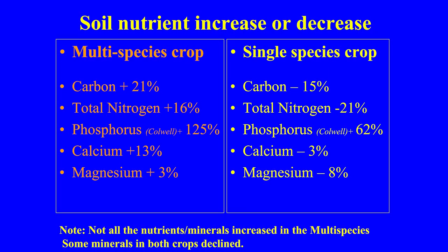The other thing that came up was we started to do some soil measurements. Very interesting. With a multi-species crop, the carbon increased by 21% and decreased by 15% on the barley. That's only in a six-month period. I wasn't expecting anything like that. I didn't think that would be long enough. Nitrogen increased under the multi-species, decreased under the barley, single-species crop. Phosphorus increased far more than the barley crop. Calcium, magnesium also. Now, not all of those minerals increased. Some of them did decrease, some stayed the same. But these main ones certainly increased.